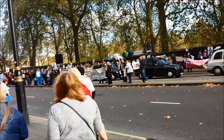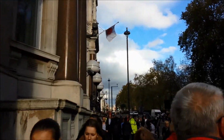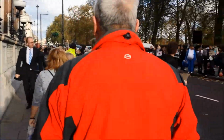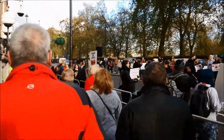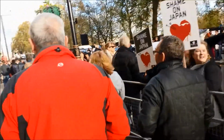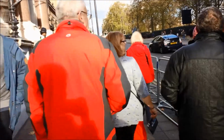Very interesting. And the reason why they're doing it here, see the Japanese flag? That's the embassy there, I believe. Shame on Japan indeed. Yep, that's the embassy.